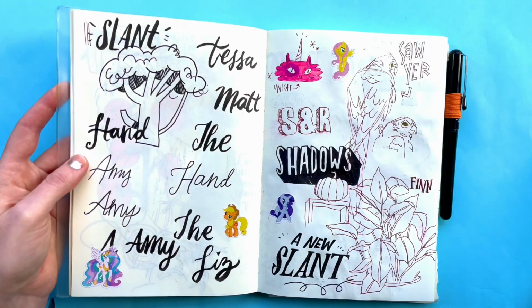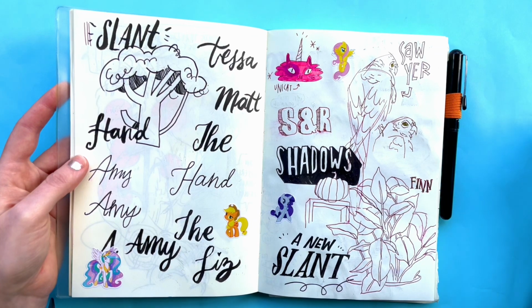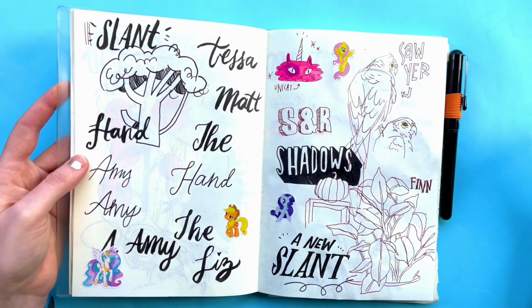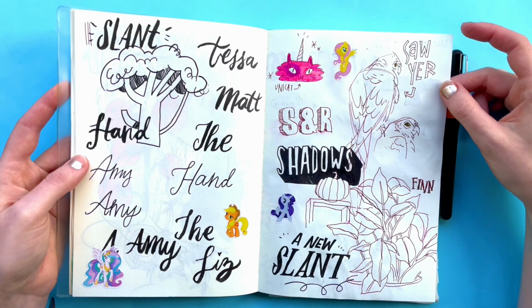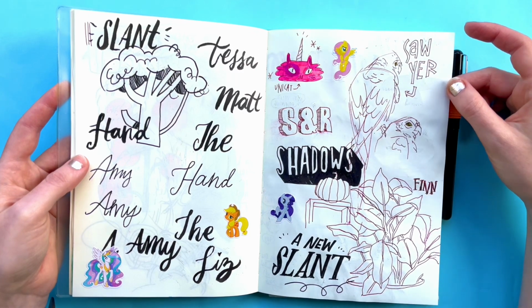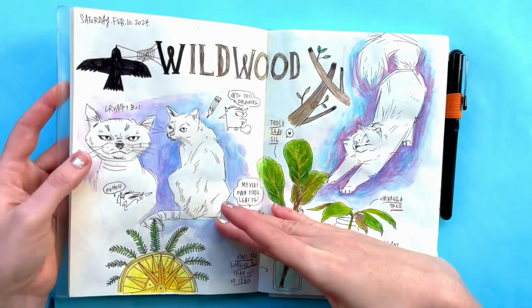Some more hand lettering practice, some My Little Pony stickers. I think this was right around Valentine's Day, I'm guessing. Usually around Valentine's Day I get really into My Little Pony. It's the whole sticker cute aesthetic. Yeah, and this was my bird, drawn with fountain pen with fancy ink.